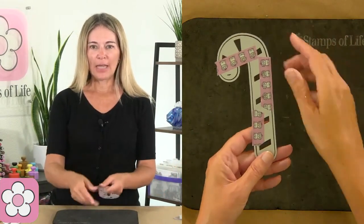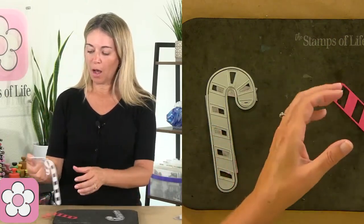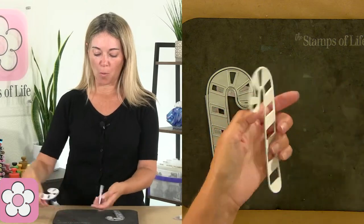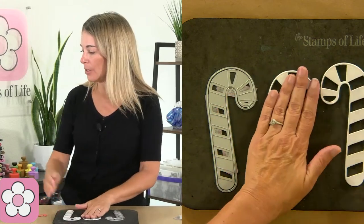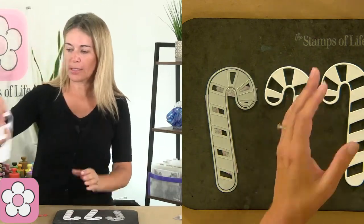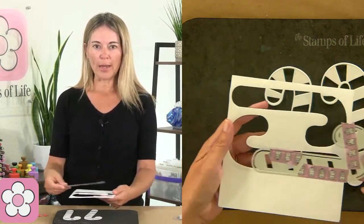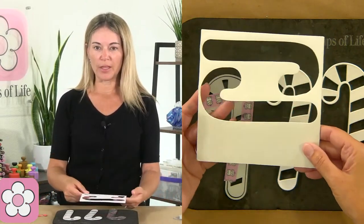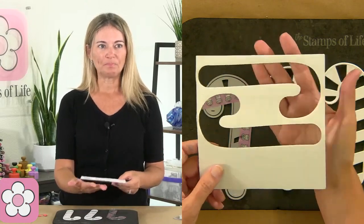Okay. So I washi taped these together and I ran these through my adhesive foam, right? So these are foam pieces. And I die cut 2, actually, you guys. Here's what it looks like so you get an idea of what I did. I ran this through and then ran it through again. Okay, so I have 2 of these and I saved this so you could see. All I did was I ran it through 2.